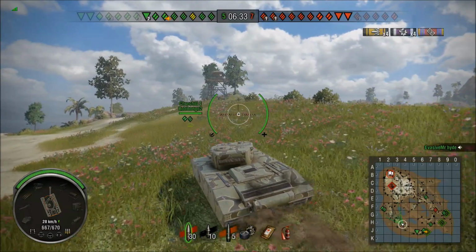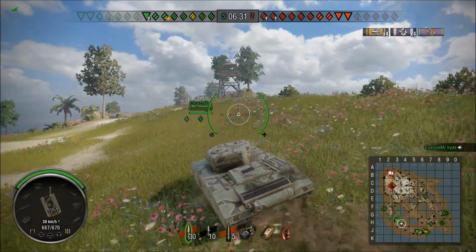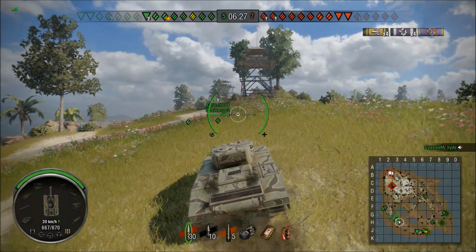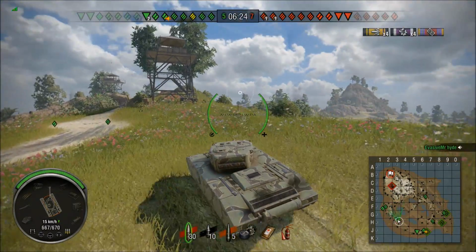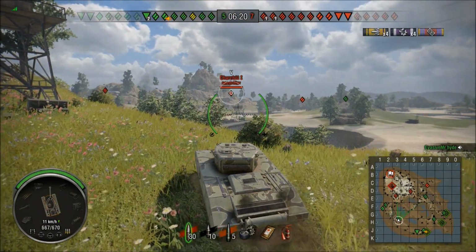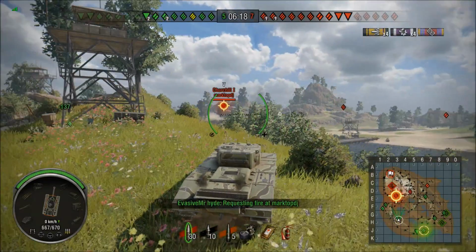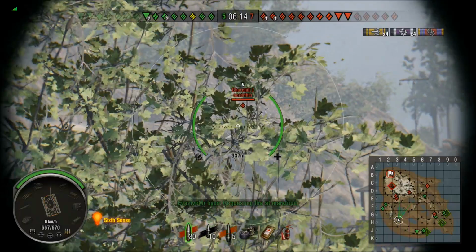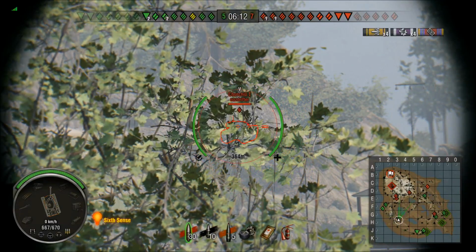I change back to standard rounds. I always try and use standard rounds if you can get away with it, and then if you can't get the damage done, then switch to premium, because otherwise you burn through your stock of premium very quickly. And if you come up against quite a heavily armoured target at the end of the game, and you haven't got any premium rounds left, you're going to struggle.